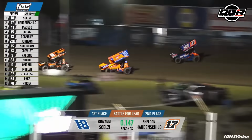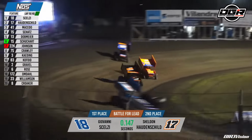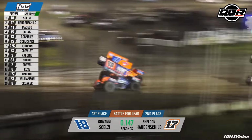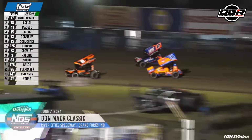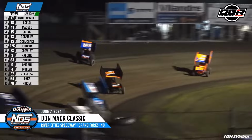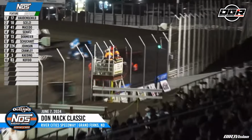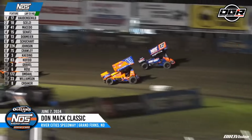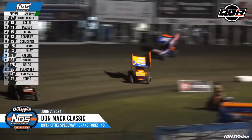Sheldon Hodenshield up high in 1 and 2, looking for the lead, can't make it happen out of turn 2. Sheldon again to the top in 3 and 4, this time around the outside. New leader, Sheldon Hodenshield on lap 19. Sheldon Hodge to the race lead. Giovanni Scelzi trying to keep pace, and now Sheldon has the difficult task of trying to put David Gravel a lap down. He drifts up high, and now Gio takes the lead back.